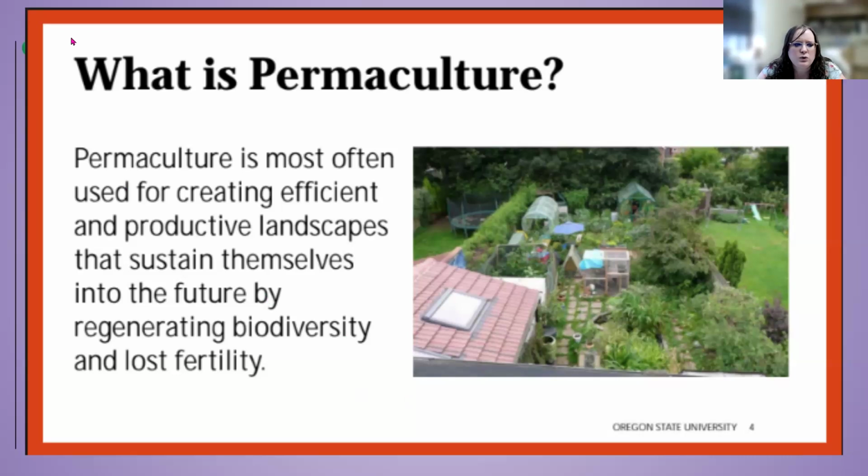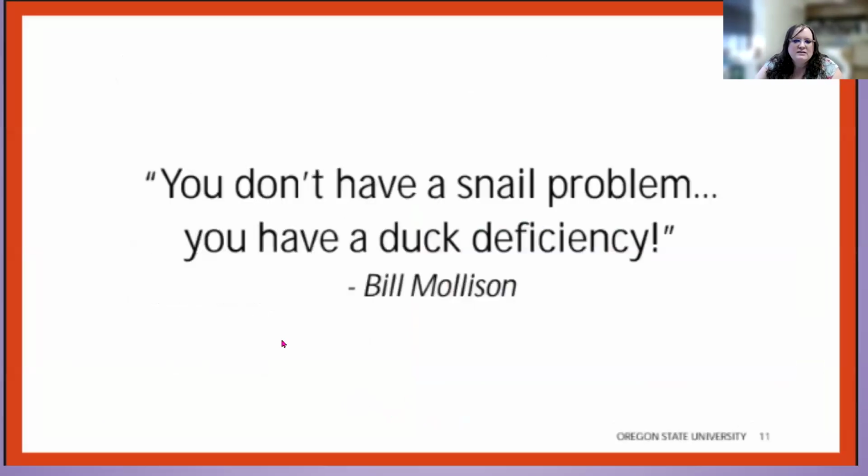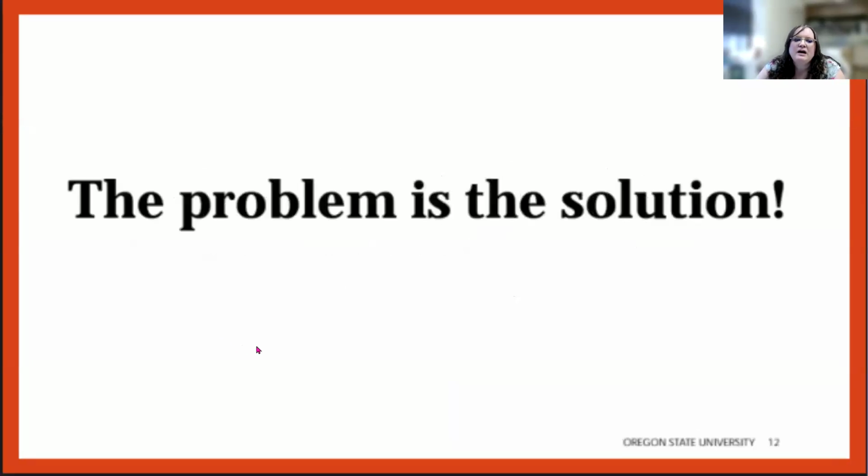So these next few slides that are in orange outline, they do come from Oregon State University, so I do want to be sure that I'm giving them the proper credit for that. So I love this quote. It's really about changing the way that we're thinking about our gardens. So it's not that you don't have a snail problem or a slug problem. It's that you have a duck deficiency, right? So we're going to think about what natural predator we can potentially introduce into our landscape to hopefully fix some of the problems. So again, this is kind of where we're going with this talk. A lot of times the problem is actually going to be the solution.